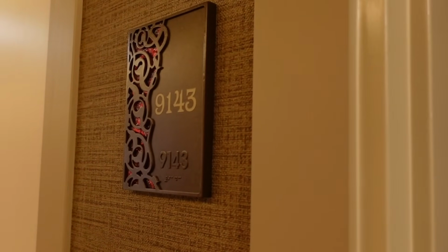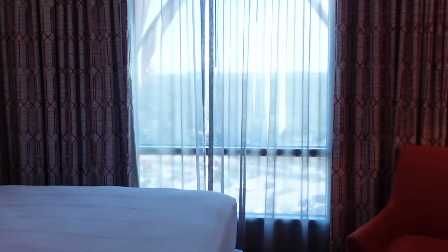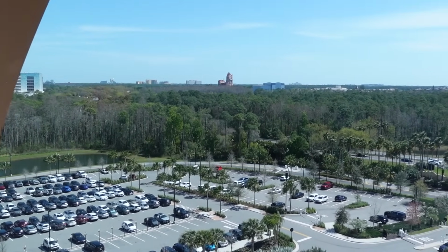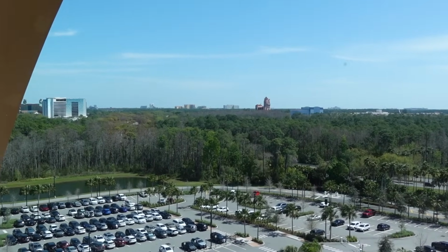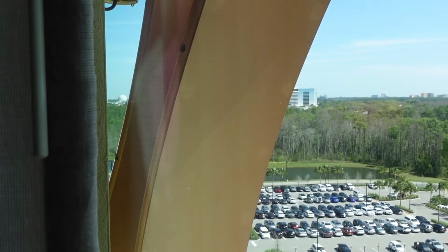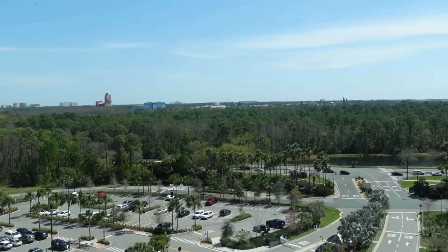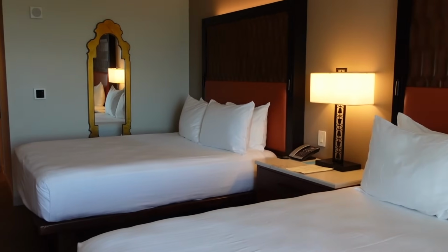All right, we are room 9143. We just put all of our stuff in the room, and I had to show our view real quick. I'll do a separate room tour and share everything, but this is a standard view room. And you can see off in the distance the Hollywood Tower Hotel, and then through, if I can get the right angle, you can see the Epcot ball. So we might be able to see the Epcot fireworks, barely, but still a really great view. I'm gonna do a full room tour so you can see everything, but this is our room.